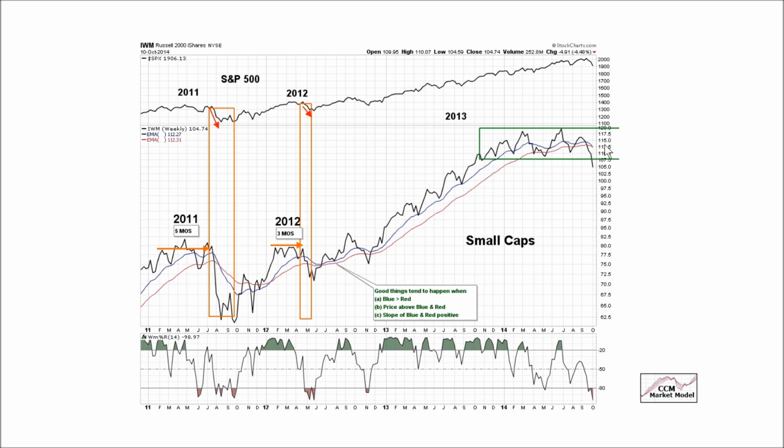We have a multiple month consolidation and a bearish breakout here, and we're getting close to getting a bearish moving average crossover. In fact, we did indeed get it. All of this is telling us that from a probability perspective, risks are higher now than they were here, here, here, or here.